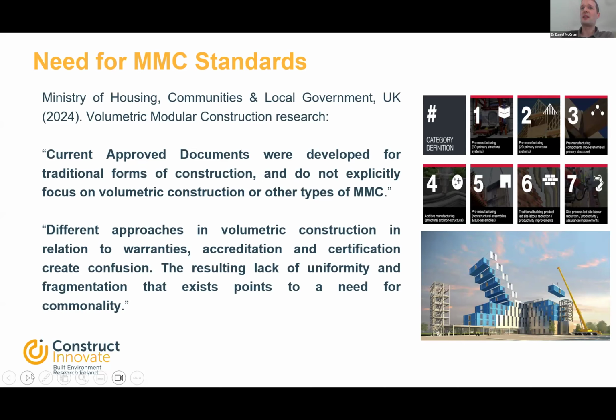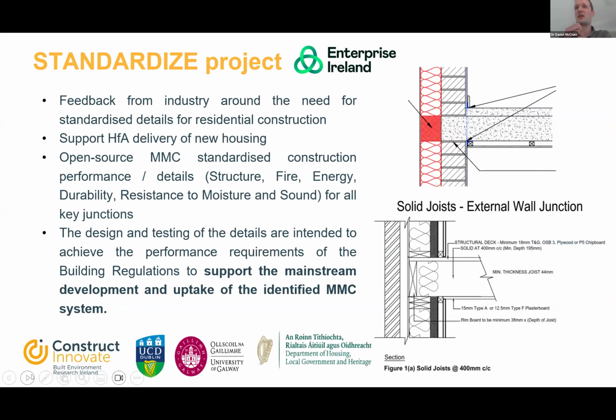The resulting lack of uniformity and fragmentation that exists points to a need for commonality. So I think we, as the industry, would probably agree with that also. So there's a real need for standardization. In that regard, the Department of Housing, Local Government and Heritage, probably nearly a year and a half ago at this stage now, came to Construct Innovate with this concept for this project. They had received feedback from industry around the need for standardized details for MMC residential construction, and they wanted this to help support housing for all and delivery of new housing.